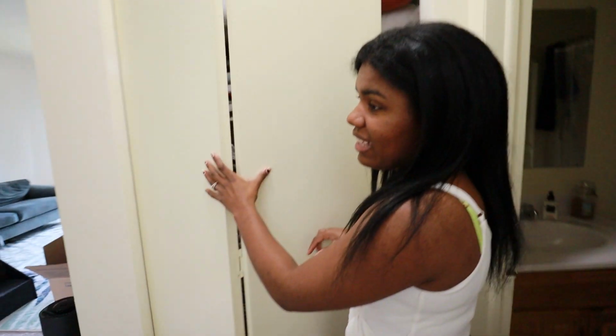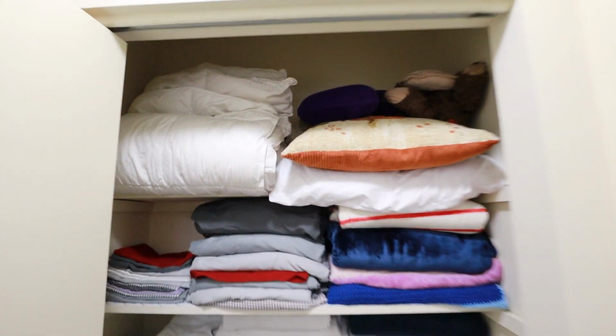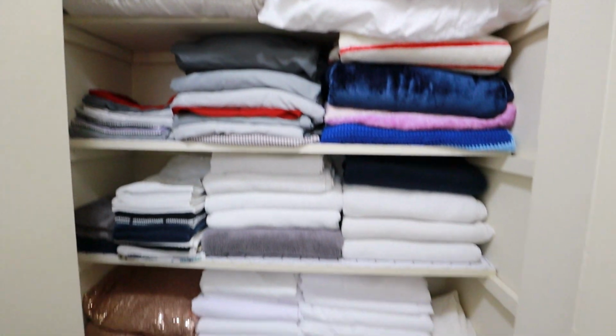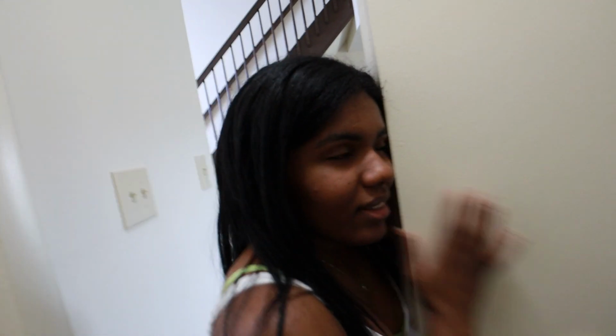Here, this is one of my favorite closets. This is the linen closet. I'm so glad that we have a linen closet because in our old apartment, the linens were in our walk-in closet and took up so much space, but now we have more space. Thank God. This is it.